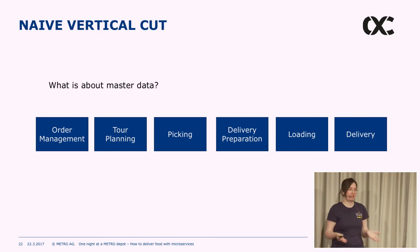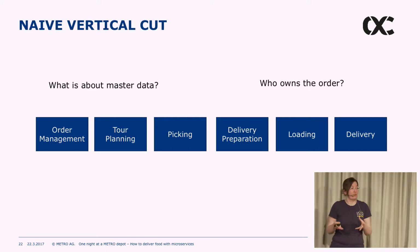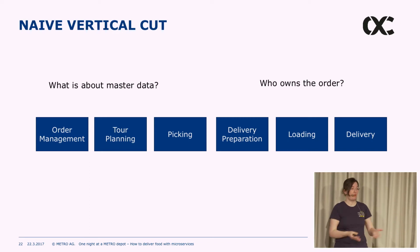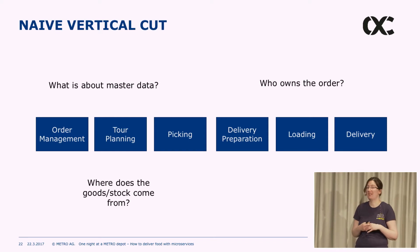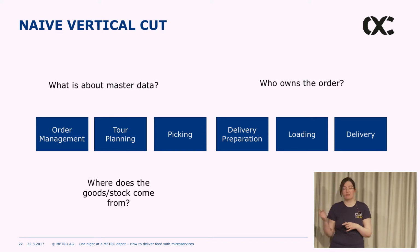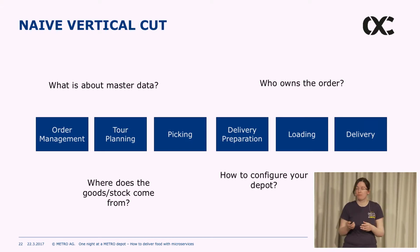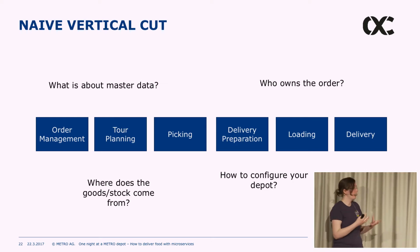So if we sell articles, we need article master data, we need customer master data. Who owns the data of an order? Is it something that evolves through all these verticals, or is it owned by the order management? Second question. The other one is, who knows of these verticals where the stock is right now? So that perhaps should be somewhere in the software. And last but not least, how do you configure your location?